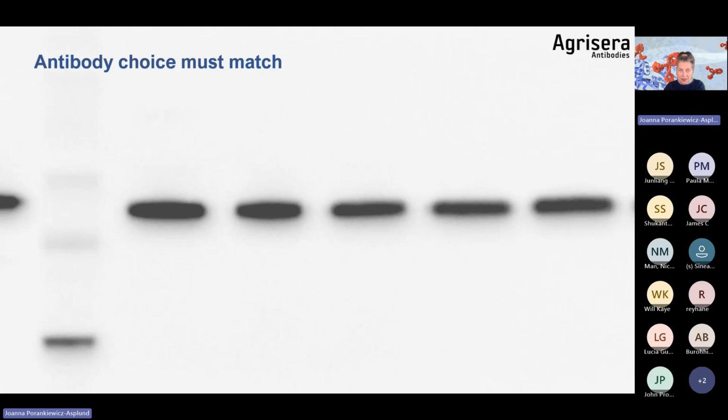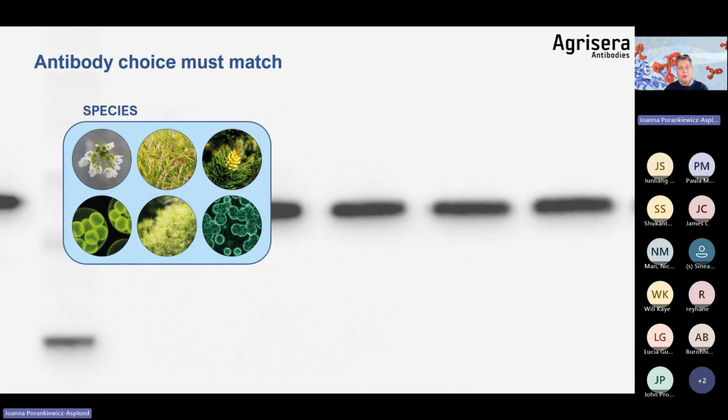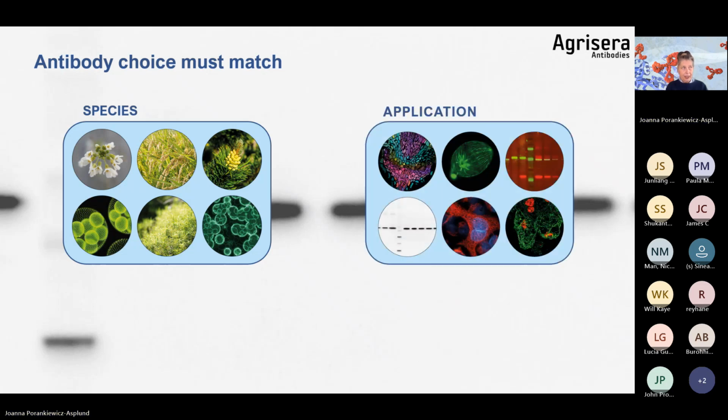And before you do any Western blot experiments, you need to make sure that you have the right antibody. What do I mean with that? Depending on which species you are working with, it can be bacterial cells, it can be human cells, it does not matter. But you need to first check that the antibody is made to a sequence which is actually existing in a protein from the species from which you are extracting it.